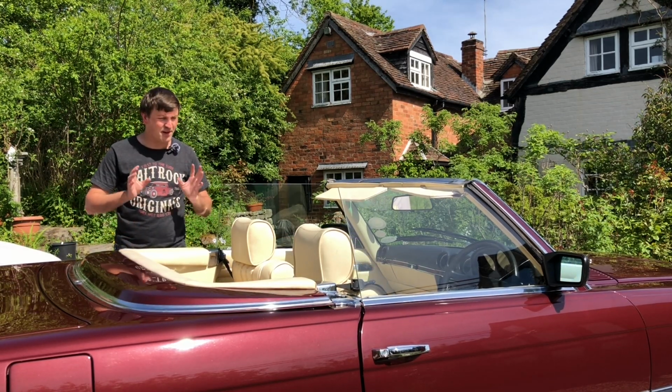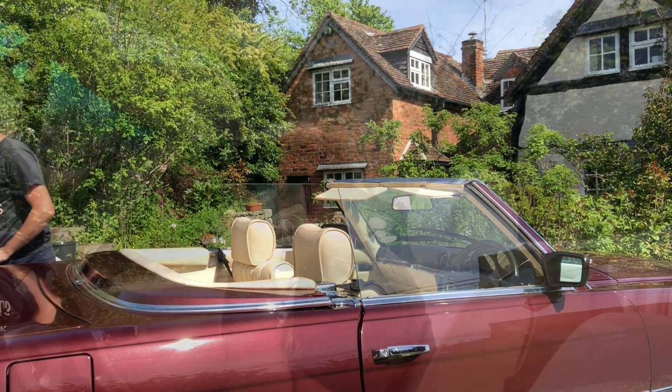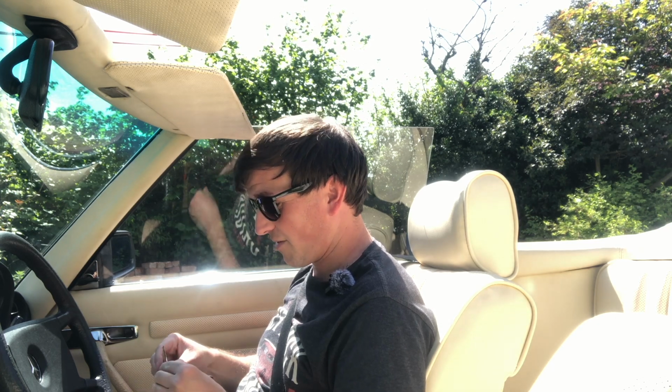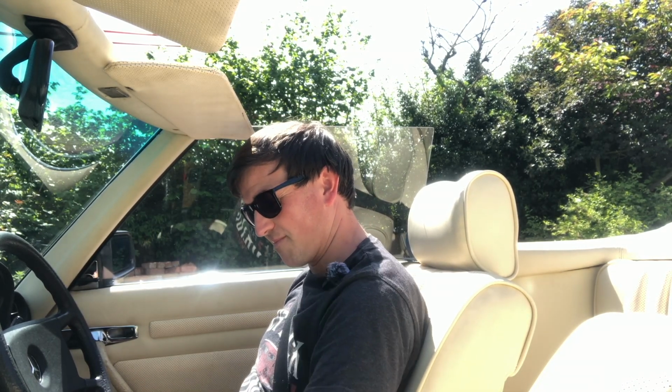And there we are, proper roof down motoring. I can't wait to take this car for a drive. Today's really too nice a day not to go out. I just saw the weather, I've got a bit of free time, so let's nip out and take the roof down. First time ever having the roof down in this car. Who would have thought? I'd owned it for nearly a year and I haven't even driven it with the roof down.